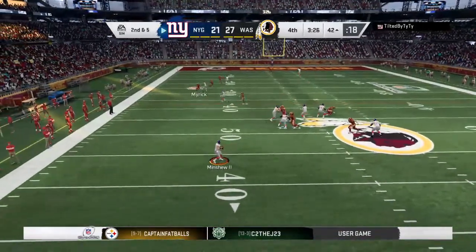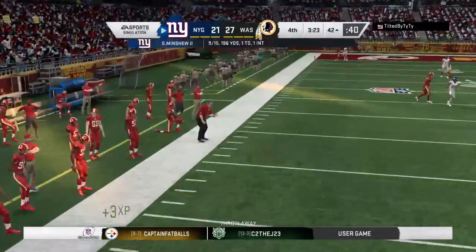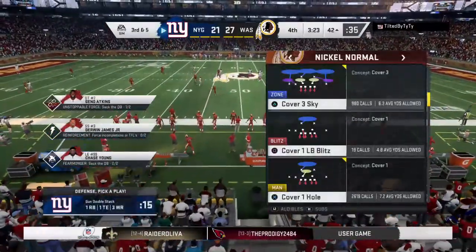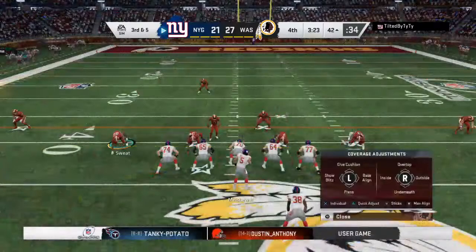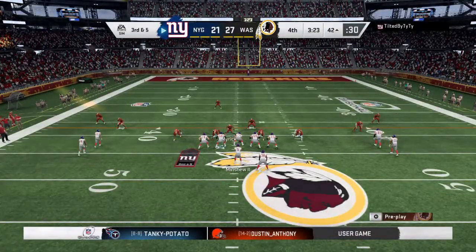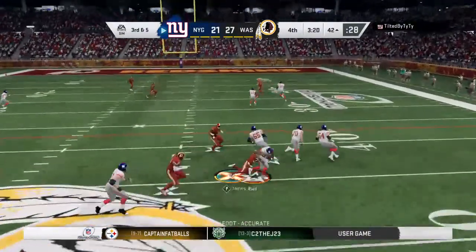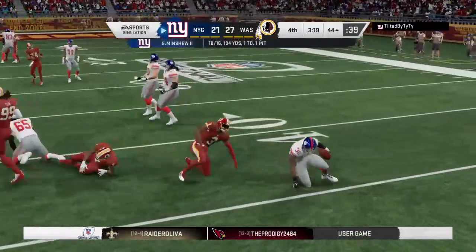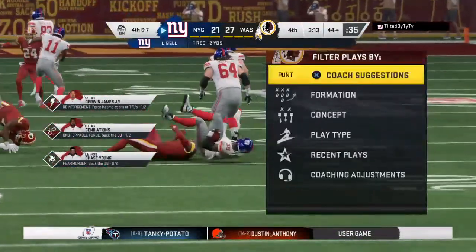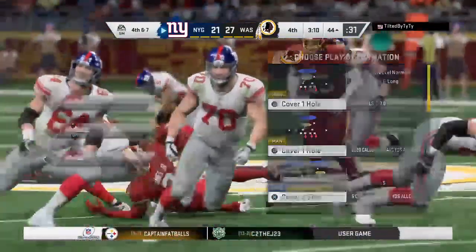2nd and 5 now. Minshew. And that is incomplete. One of the bigger plays in the game thus far. The crowd getting into it as we come up on a big 3rd down. Here's Minshew. A screen. Losing yardage. It'll wind up being a loss of 2. And that'll bring up 4th down.